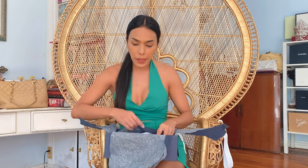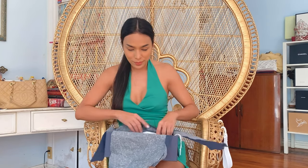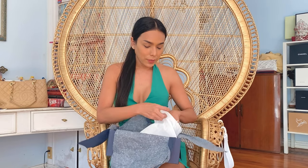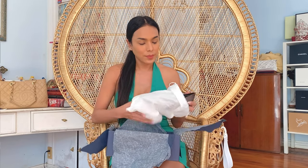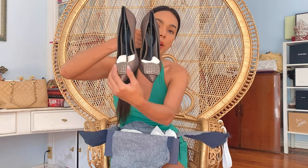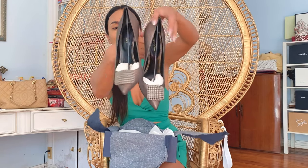This is pair number one. This is in a dark gray powder. It's metallic and it has a jewel brooch here, kind of like Manolo's or Roger Vivier. Gorgeous.